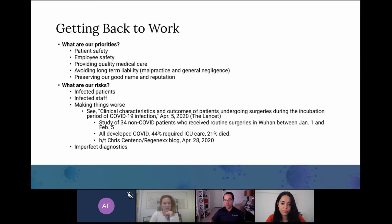Now we'll move into getting back to work, because I understand that we've got some questions about this one as well. What are the best practices that we can employ in terms of reopening our medical practice after having been closed for a certain amount of time? And really, there are no clear answers here. There's no clear authorities, subject to some important exceptions.